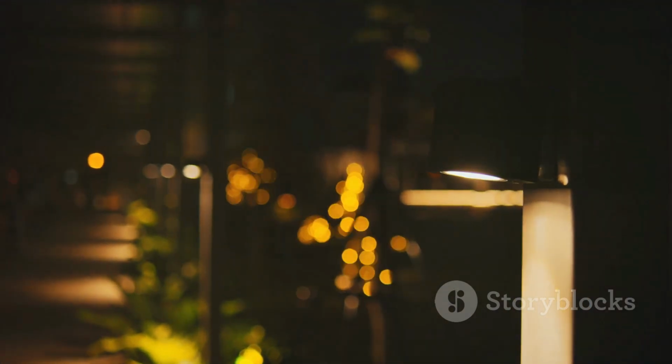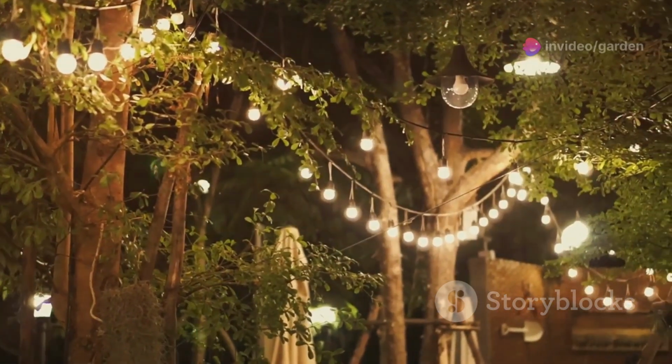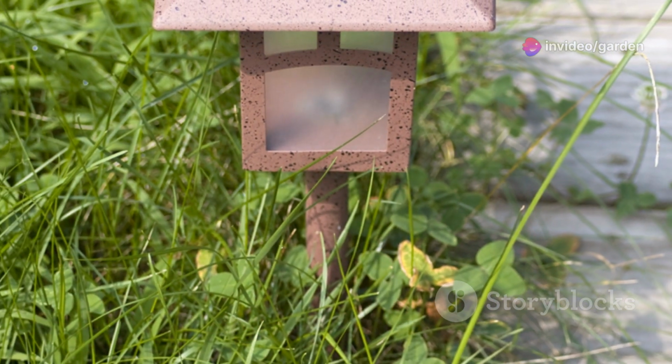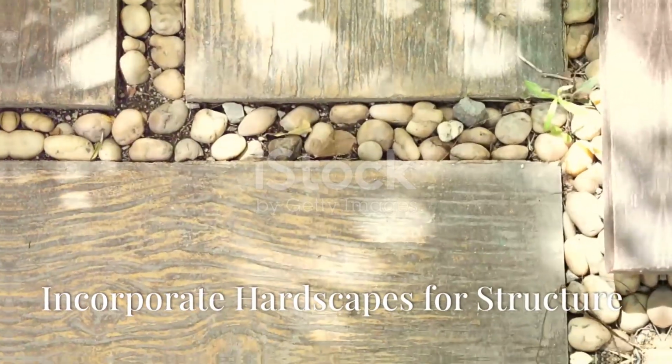Don't forget about lighting. Adding lights along pathways, around trees, or highlighting garden features can completely transform your outdoor space at night. Solar lights are an eco-friendly option, and you can find them in various styles to match your theme.